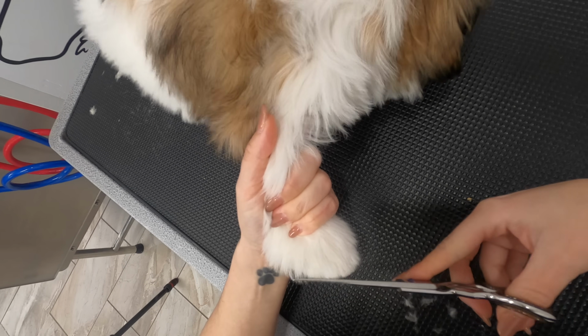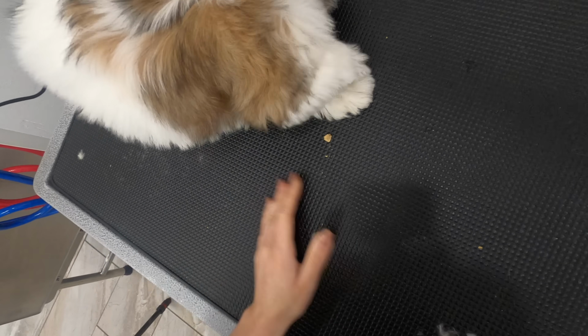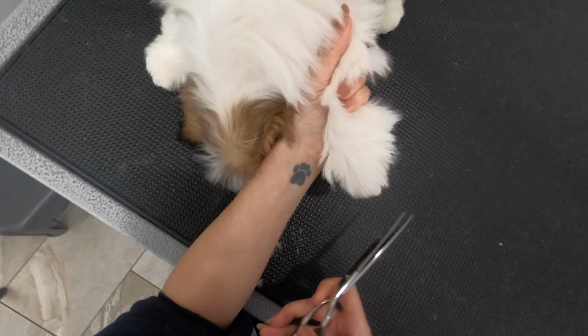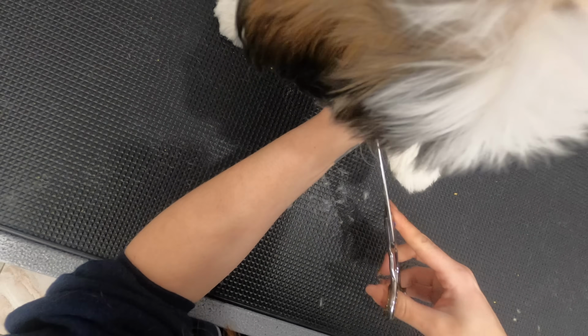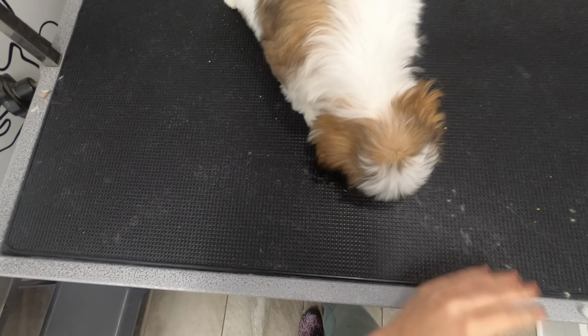Good boy. He says, ma'am, I would just like to get the treats on the table. Please leave me alone. One more foot, please. Good boy.